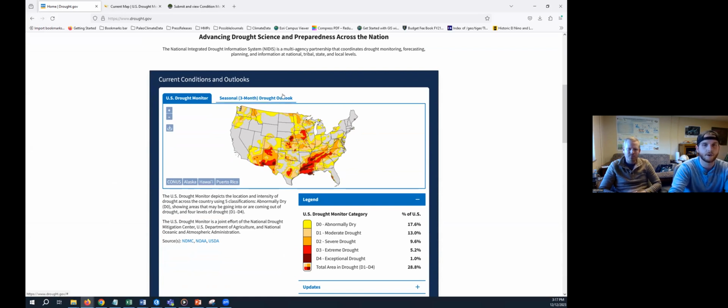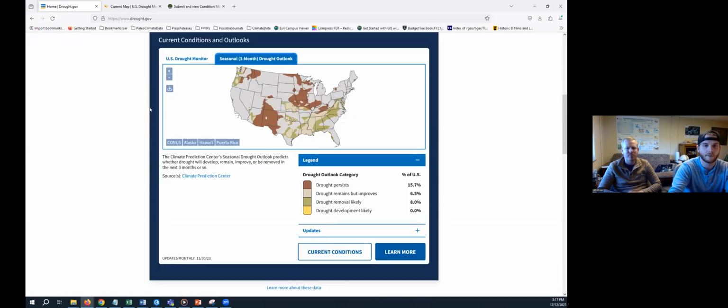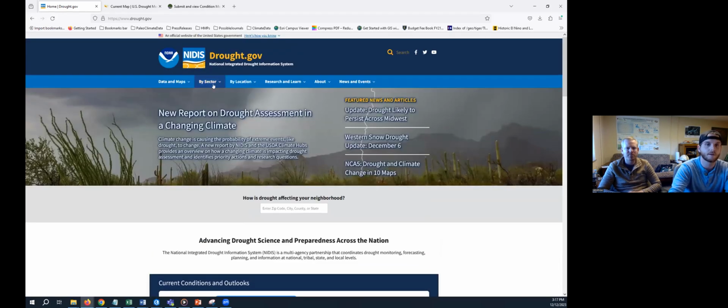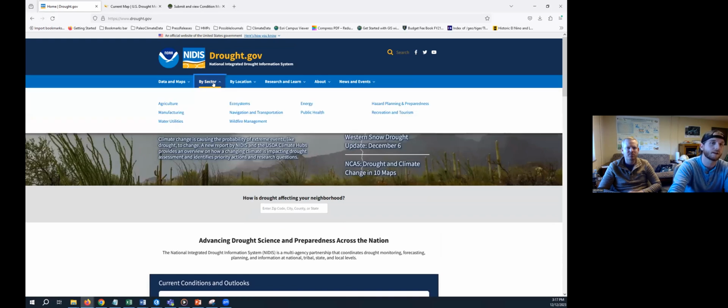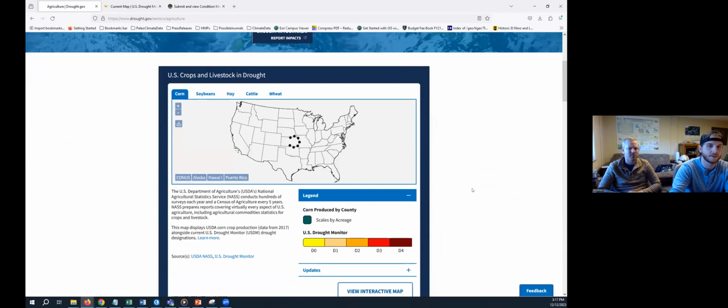But then it also allows you to look at a seasonal drought outlook, which is really useful. See the drought removal likely in Northeast Tennessee, but drought remaining, but improving across the majority of Tennessee, with a little bit of drought persisting near the Tennessee-Kentucky border. So it's a really great information resource. I was going to show you guys, you can come up here and click by sector, go to agriculture and see some really cool statistics.